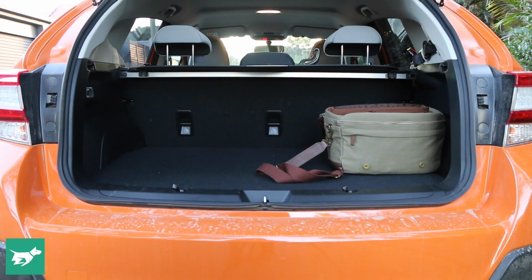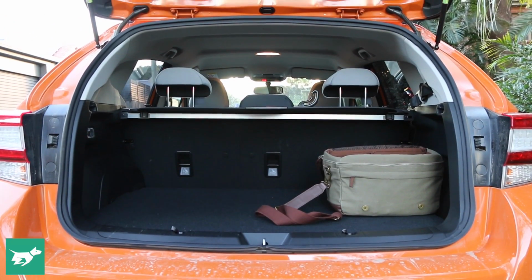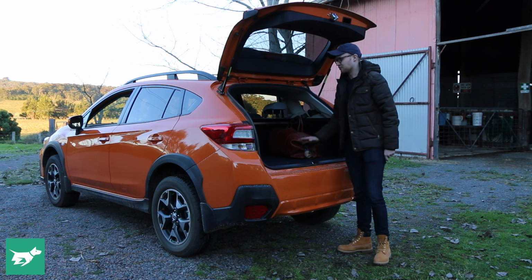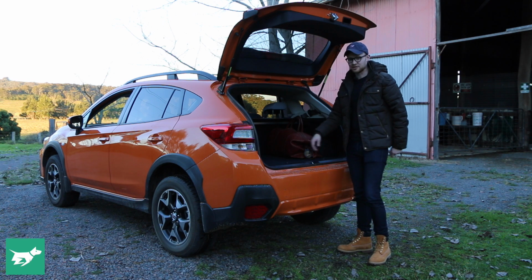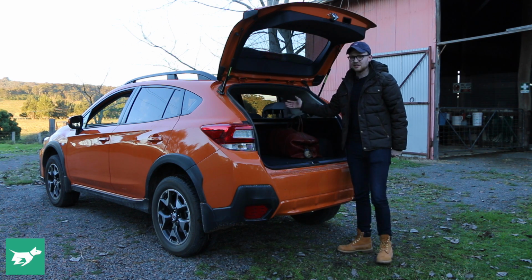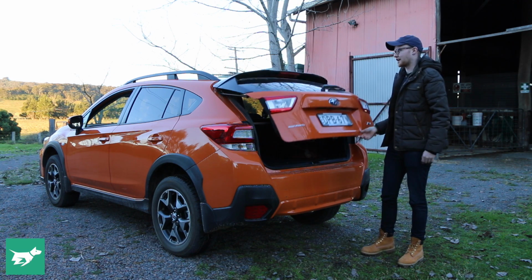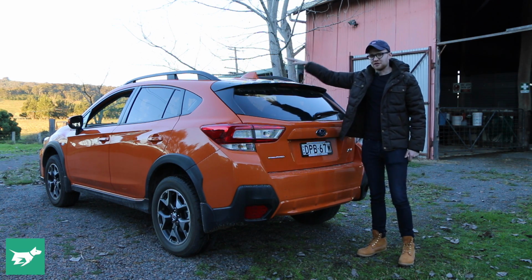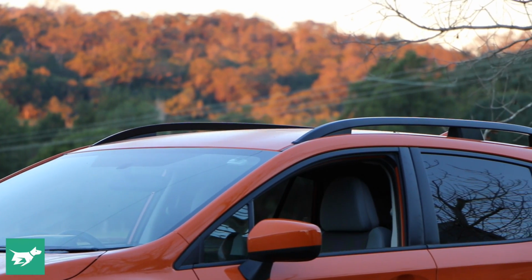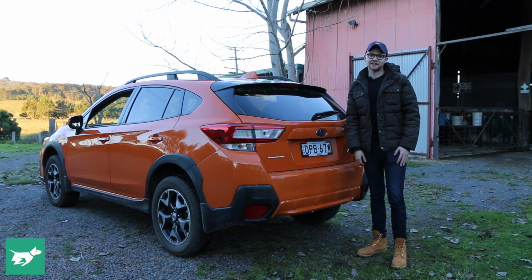The opening is actually about 10 centimetres wider than the last XV, which is impressive. There's also 2 bins either side of the boot floor, and there are shopping bag hooks as well, which is really great. Plus, you can fold that back row down if you need to slide in longer objects as well. Plus, on a practicality note, Subaru has a wide range of genuine accessories that you can fit to the standard roof rails on this car, including surfboard holders, ski holders, full roof boxes, and the like.